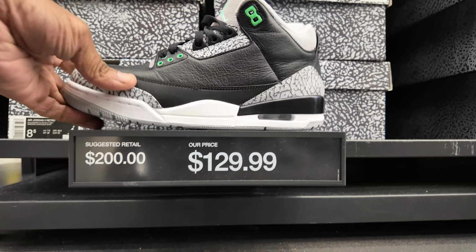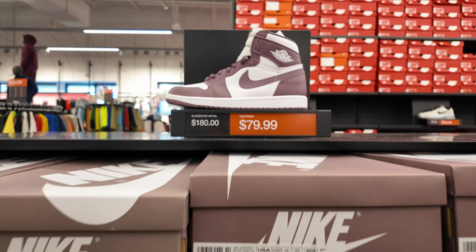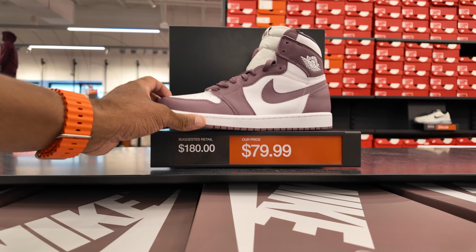These Glow Greens, I don't care for, that's 129. And these Fears, they're 160. That's not a bad price. I got mine way cheaper. The Moms, I probably would not get unless it's below $50. So I'm gonna politely pass on these for now.